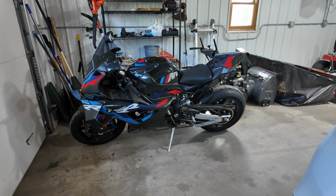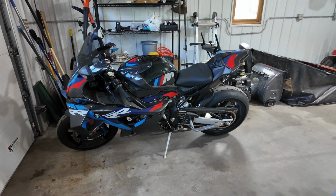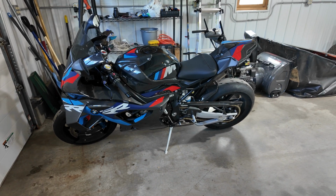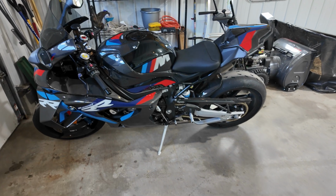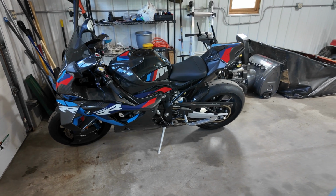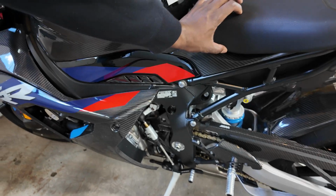I'm coming at you today with a 2024 BMW M1000RR. So I bought this bike a few weeks ago, and I must admit, I'm somewhat of a short rider. I'm about 5'6", 5'7", and the first thing I noticed when I sat on this bike was that my feet barely touched the ground. This bike is extremely tall. Also, the seat is extremely fat.